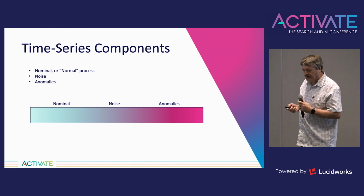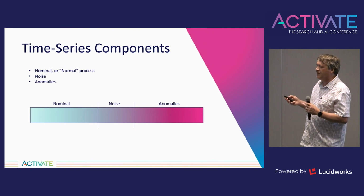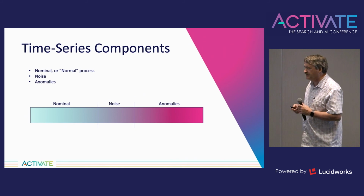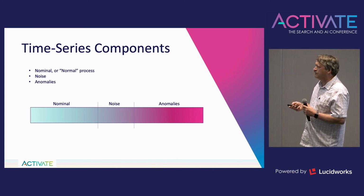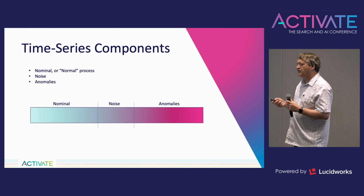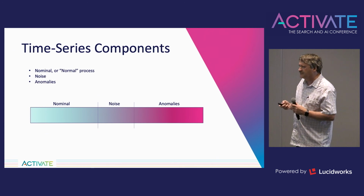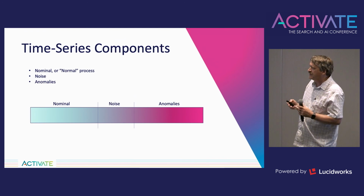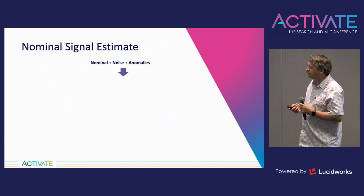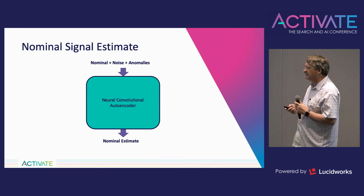You can think of a time series as three components. The first component is the nominal process. That's the normal process that's happening, and we don't really care about the normal process, but it's a big part of the signal, hopefully. And then there are also anomalies that we really care about a lot. And in between, there's noise. The noise is there because nothing's perfect. The nominal process is going to have a little bit of noise associated with it. And even the model can generate a little bit of noise in the process of executing. So you can think of the signal as being composed of these three components. So the neural net really needs to estimate the nominal signal.